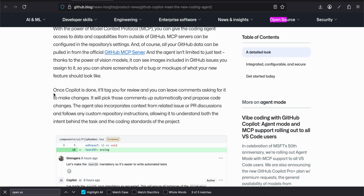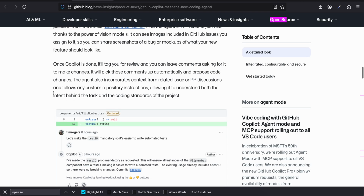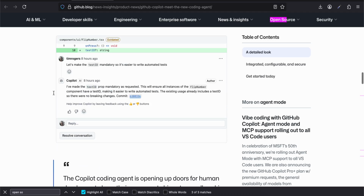And the agent isn't limited to just text. Thanks to the power of vision models, it can see images included in GitHub issues you assign to it. You can share screenshots of a bug or mockups of what your new feature should look like. Once Copilot is done, it will tag you for review, and you can leave comments asking for it to make changes. It will pick those comments up automatically and propose code changes. The agent also incorporates context from related issues or PR discussions and follows any custom repository instructions, allowing it to understand both the intent behind the task and the coding standards of the project.